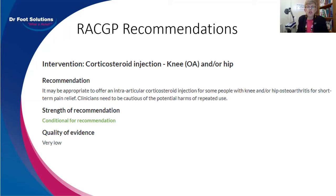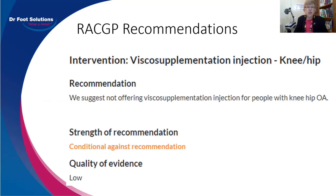Now, the Royal Australian College of GPs have some comments about a lot of things, and their comments are not always up to date. I know that, for example, they rejected information about medical laser for treatment of osteoarthritis of the knee, despite the very compelling study that I'll be alluding to shortly. So even here, as they say, because the evidence is low for cortisone injections, it's not something that they highly recommend. So the viscosupplementation we've talked about, same thing, very low evidence.